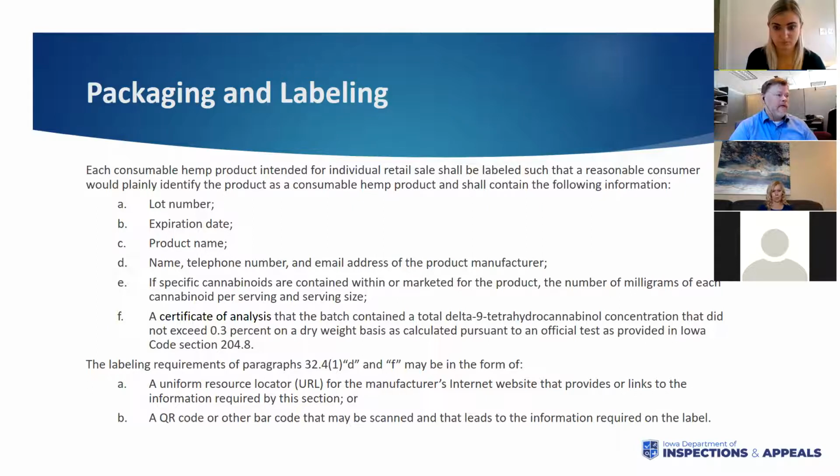In addition, some of these labels are going to be probably not very large. And if anyone has seen what a certificate of analysis looks like, it could be pretty large as well. So the second part of this is not all of this information has to be contained on the physical label that the bottle or container or package has on it. But there does need to be links to that information. So what a lot of the industry is doing with the consumable hemp products is they will have a QR code or a URL or a scannable barcode on that package label that folks can scan and be taken directly to the site to view that certificate of analysis or information about the manufacturer as well.